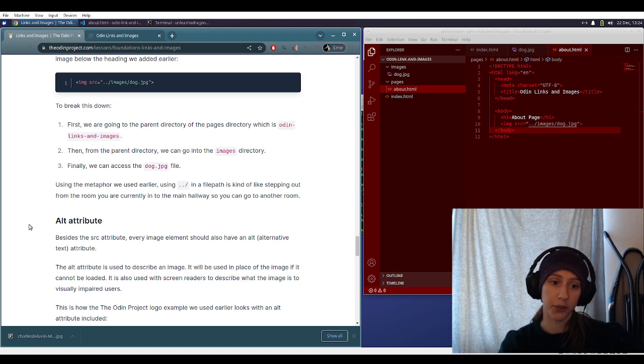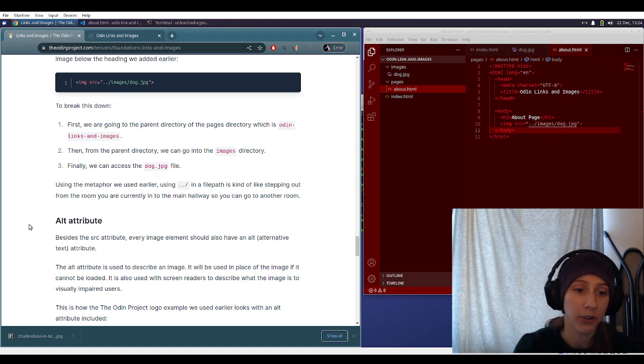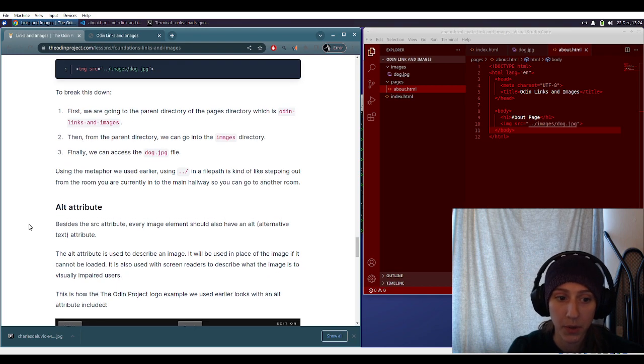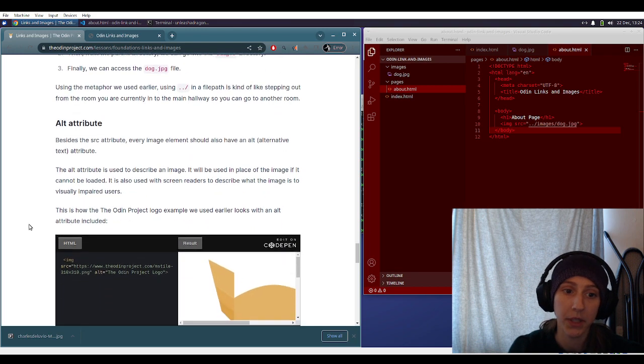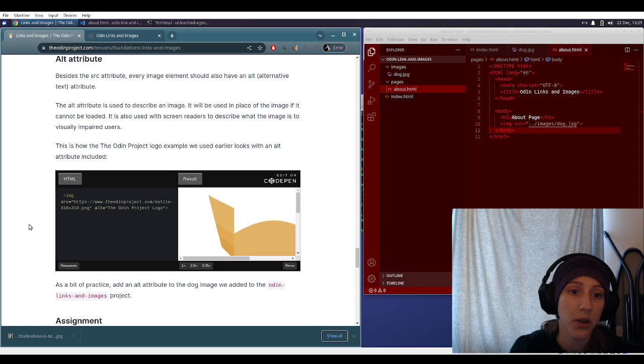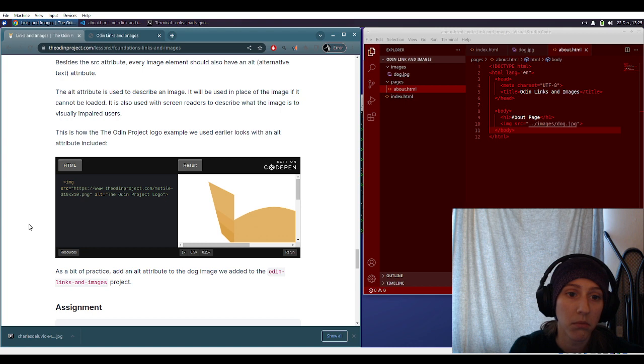So alternate attributes, or the alt attribute. Besides the source attribute, every image should also have an alternative text attribute. The alternative attribute is used to describe an image. It will be used in place of that image if it cannot be loaded. It is also used with screen readers to describe what the image is to visually impaired users.